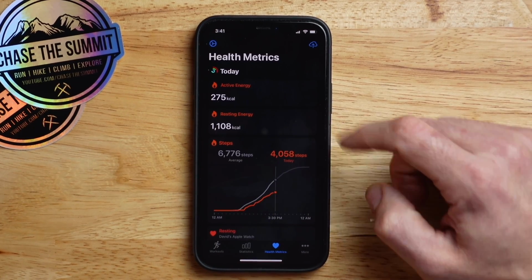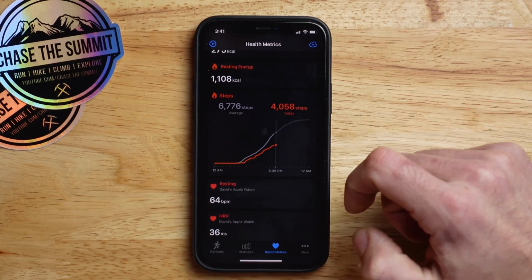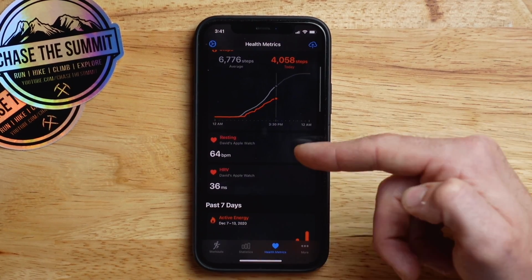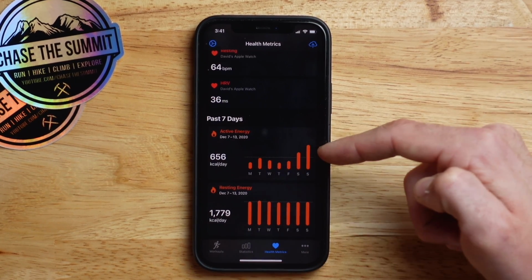As you can see here, I've got my active energy for today. I've got my resting energy. It's been a pretty lazy day so far. I've got my steps for the day. I've got my resting heart rate. I've got my heart rate variability here. And then I've got my past 7 days of calories burned.